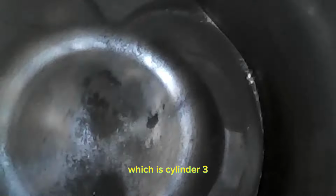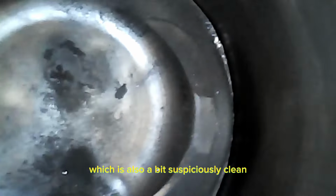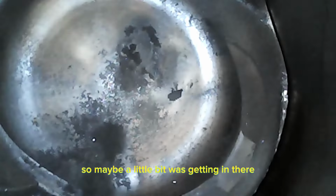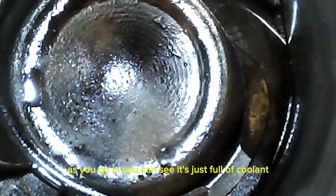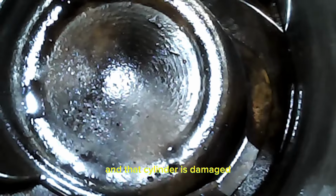And just to compare, we're going to go over to the next cylinder here, which is cylinder 3, which is also a bit suspiciously clean. So maybe a little bit was getting in there, but that is not full of water. You can see the piston there's right at the top, and it is dry. And the other piston's at the top as well, so you'll see that one is also dry. So going back into number 2, as you go in, you can see it's just full of coolant and that cylinder is damaged.